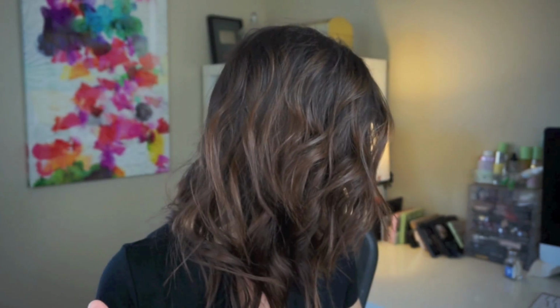I would say the consistency is a mixture between liquidy and thick, which I don't mind. I tend to prefer thicker foundations because they tend to be better coverage. At least I feel like they tend to be better coverage. So this is about right between liquidy and thick, which is totally fine by me.